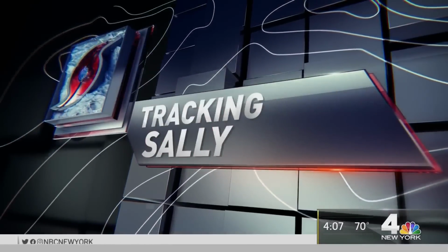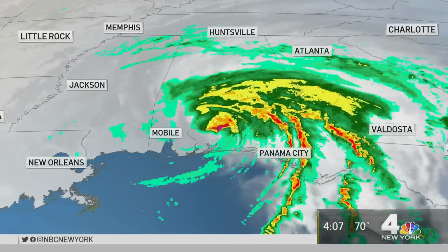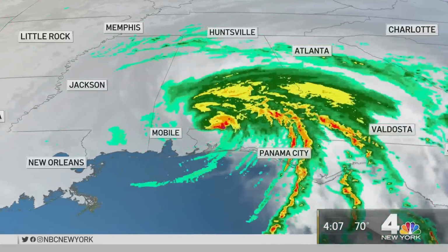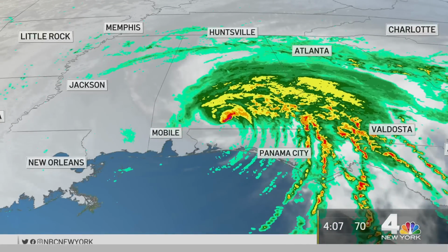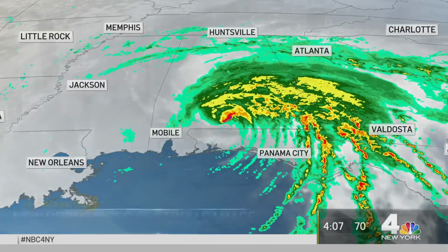Fires on the West Coast and Sally on the Gulf Coast. Storm Team 4 tracking Sally, which was downgraded to a tropical storm within the last 2 hours. The storm made landfall as a Category 2 hurricane earlier this morning near Gulf Shores, Alabama. Slow moving, that storm dumped more than 2 feet of rain in some areas. And now you can see there on the radar, it's slowly making its way through the southeast.